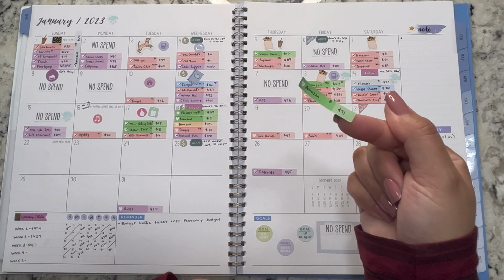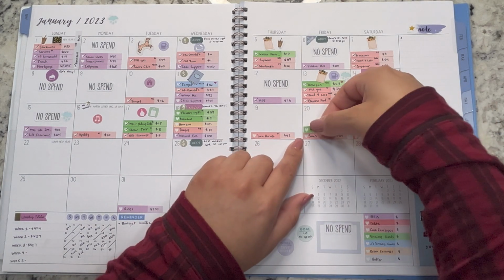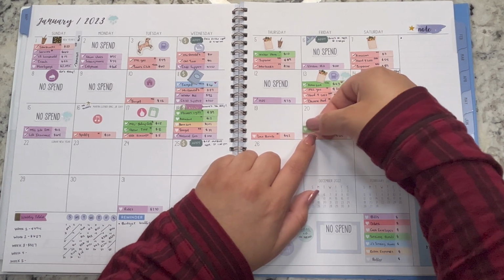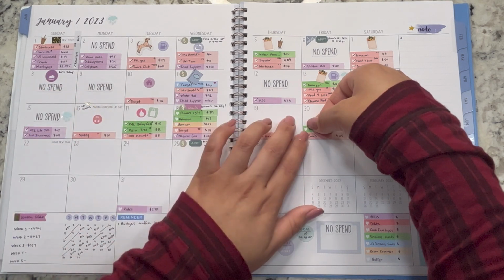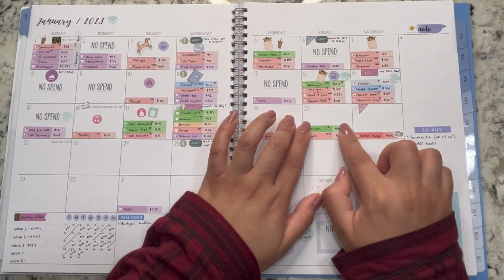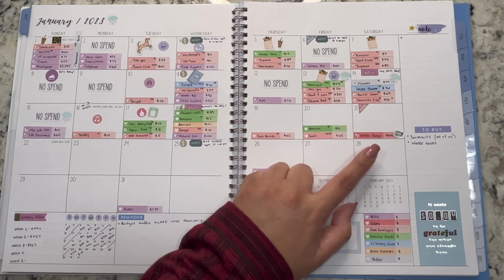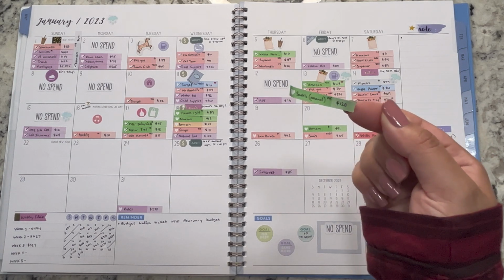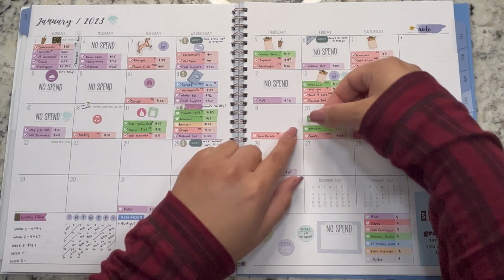And then Brian did make an Amazon purchase for $91 for his brother's birthday gift. He was super late. His brother's birthday was, what day was it? On the 8th. But he was so indecisive of what to get him. He ended up getting him this really nice jacket, and it came out to $91, and that's gonna come out of birthdays.